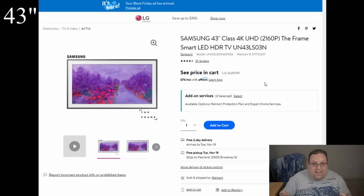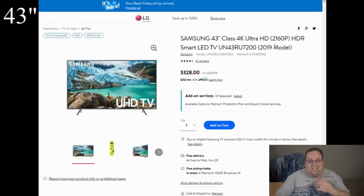My recommendation, which once again is based on what I believe to be the best price to performance, which includes processing, build, the look of the TV overall, it's going to be this 7200 for $328.